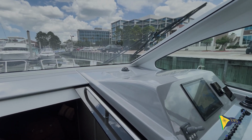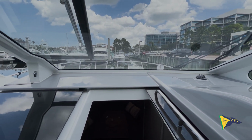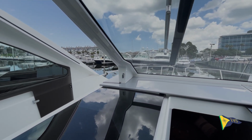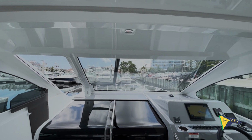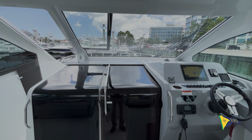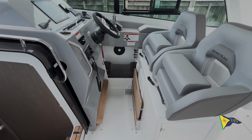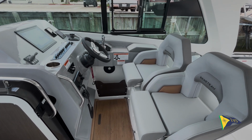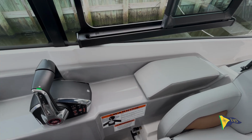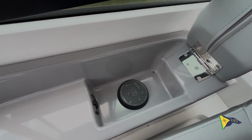With a panoramic windshield, the helm seat offers a commanding view forward and provides optimal vision underway. Two bolstered seats behind the console provide comfort and support. An example of the many innovative features on the GT32 is the wireless cell phone charger.